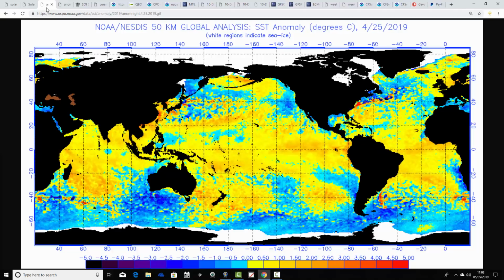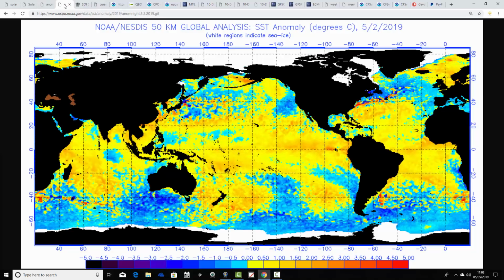So that's how the sea surface temperature anomalies looked last week, 25th of April. This is the latest chart for the 2nd of May. You can see this blue area has expanded up in the northern part of the Atlantic Ocean. So cold and average sea surface temperature anomalies now covering much of the northern Atlantic, to be honest, between around 40 and 60 degrees north in particular, and then going up towards Greenland. This has been a semi-permanent feature over the past few years.